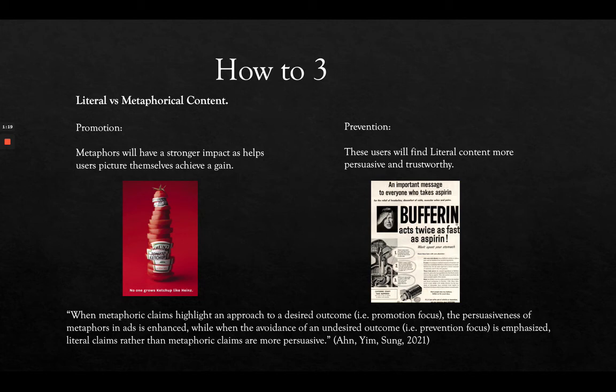In the case of prevention-focused users, literal content will work better, as the undesired outcome they're trying to solve is already vividly present in the user's mind. Literal claims are a lot more persuasive, while the power of metaphorical claims will be both unnecessary and lost to an already worried mind. Here's an extract from Han, Yim, and Sang's study where this principle comes from. Again, the link is under the video.